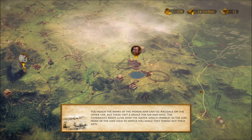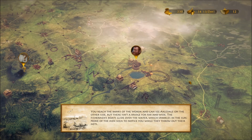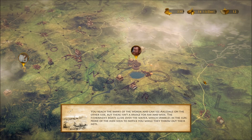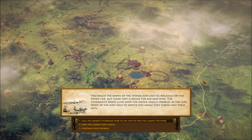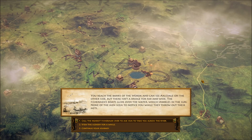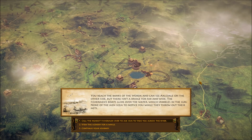You reach the banks of the Warder and can see Axeldale on the other side, but there isn't a bridge for far and wide. The fishermen's boats glide over the water, which sparkles in the sun. None of the men seem to notice you while they throw out their nets. Call the nearest fisherman over to ask him to take you across the river, view the scenery for a while, continue on the journey.